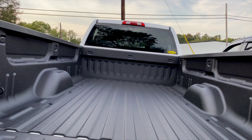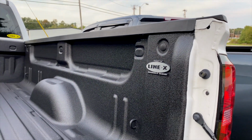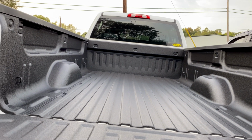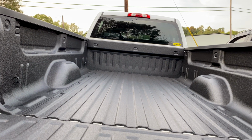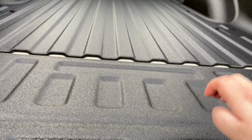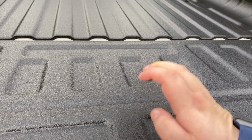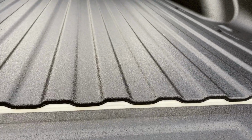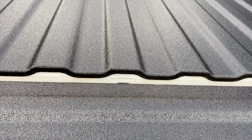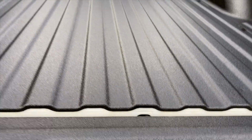Now, here is my dad's 2500 diesel with Line-X. They sprayed this last week and they told us to allow 21 days for it to fully cure. So far, it's already nice and hard. It also has a nice grip to it so that things won't slide around in the back of it. As far as the thickness goes, not quite as thick as my GM spray-in bed liner, but still a very, very liberal amount sprayed into the back of this truck.